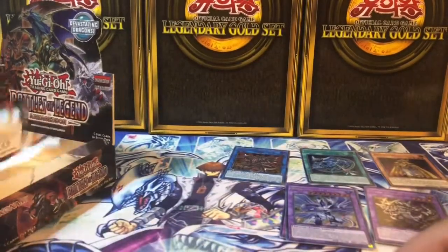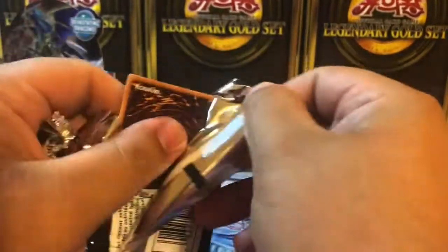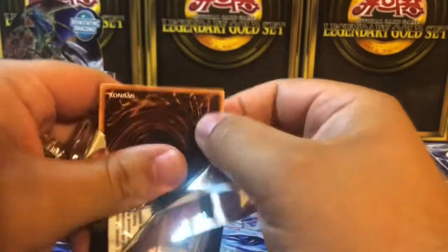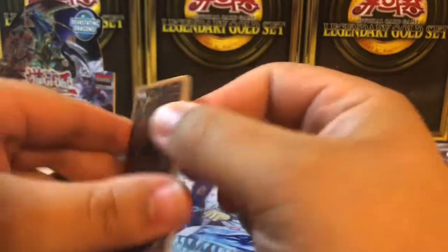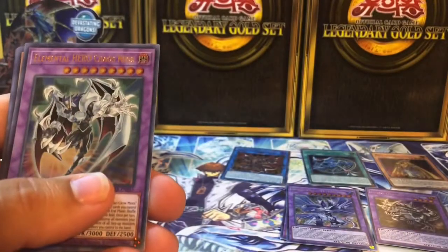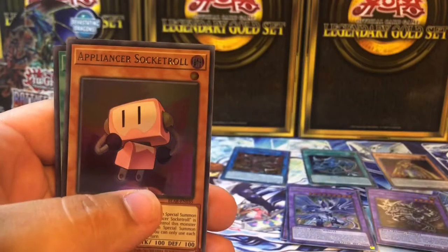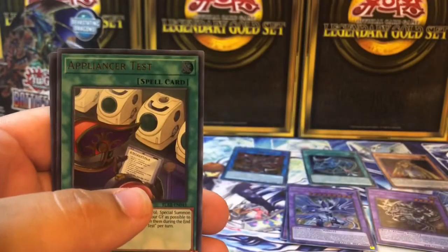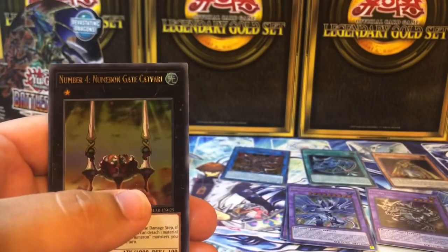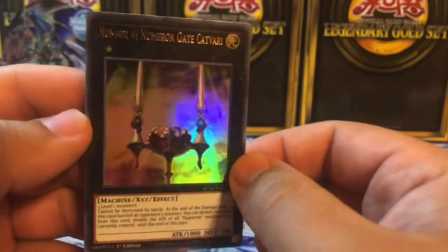All right, last pack. So we can get lucky, pull something here. Fossil Dragon Skull Ghosts, Elemental Hero Chaos Neos, Appliancer Socket Roll, Appliancer Test, and Number 4 Numeron Gate Kadvari.